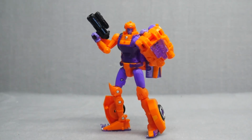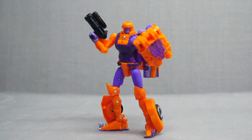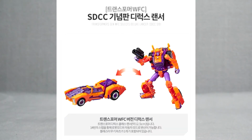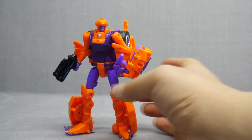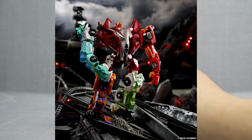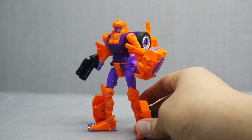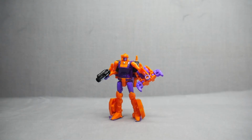Objectively, Lancer is a decent bot, but Lancer being imported via Hasbro Korea is just the most oddest thing I've ever seen. Of all the Generation Selects Hasbro Korea could have imported, they chose Lancer. Lancer. The main reason anyone would buy this very obscure character is to complete the combiner that is Orthia, because she is the final component. But as I said earlier, Power of the Primes wasn't released over here in Korea, so she's just standalone. If Hasbro Korea really did have a limit of 1 generation selects, I think any of the other generation selects would have been better than Lancer.